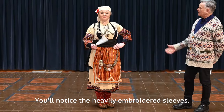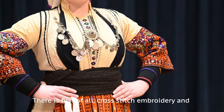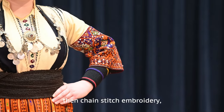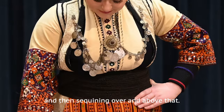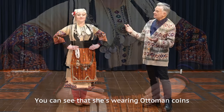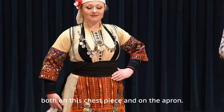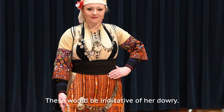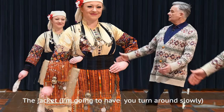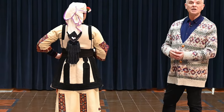You'll notice the heavily embroidered sleeves. There is, first of all, cross-stitch embroidery, and then chain-stitch embroidery, and then sequining over and above that. You can see that she's wearing Ottoman coins both as a chest piece and on the apron. These would be indicative of her dowry. The jacket, I'm going to have you turn around slowly here, is of boiled wool.